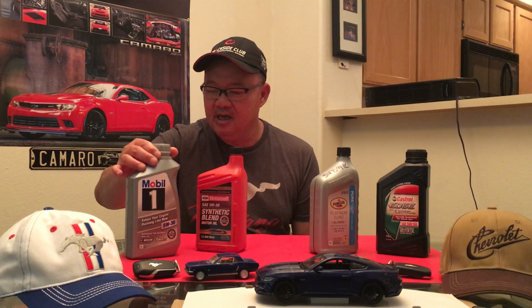Well, all the new Camaro SS's are filled with this right here, Mobil 1, and this is a full synthetic oil, and it's 5W30 weight. Now the oil sump in the Camaro is 10 quarts to fill it with the filter. So this oil here you can buy at AutoZone, and I believe I paid like $9 for this. I just bought this as top off oil, and I haven't had to put any in my Camaro yet because I don't have that many miles on it. It's just basically a garage queen for now.